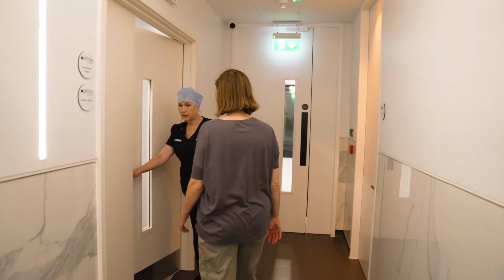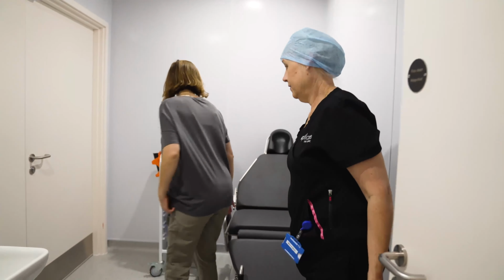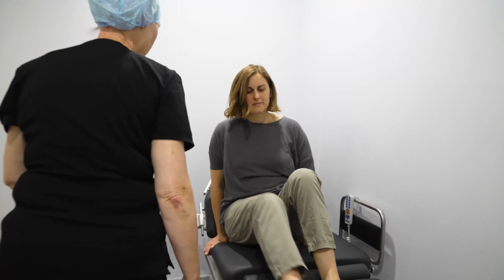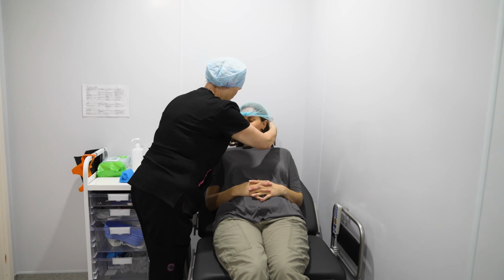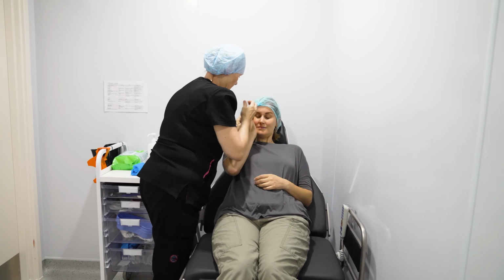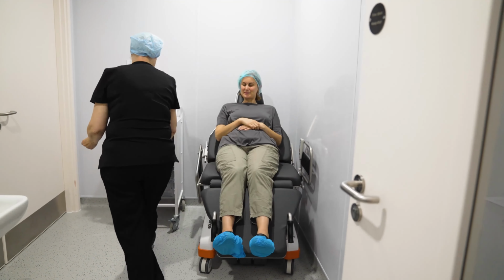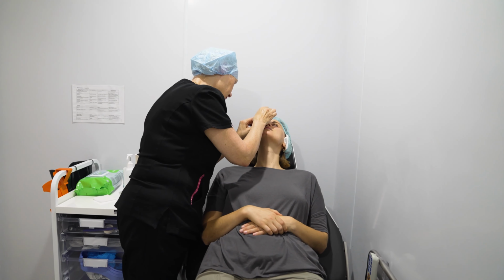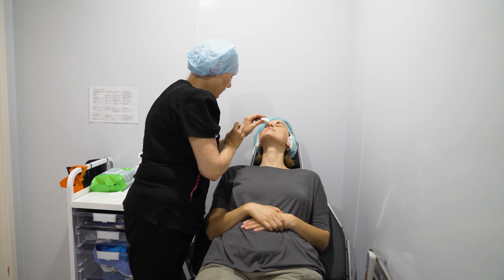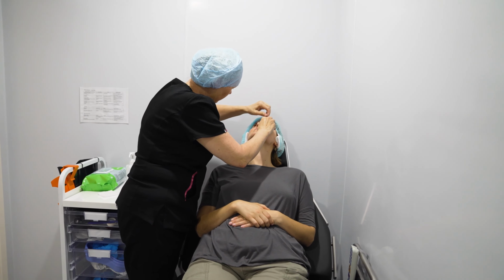In that room, we will put a little hat on you and little shoe covers, just to keep everything sterile in the operating room. So for the surgery, we operate through a dilated eye. So that's the pupil of your eye that is going to be dilated. And how we dilate your eye is by putting drops into the eye. So we will start putting the drops in while you are in there. We will also explain the surgery and what to expect when you are going to have your procedure.